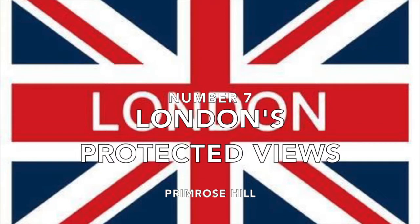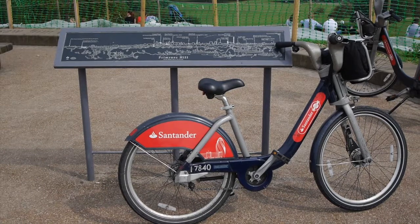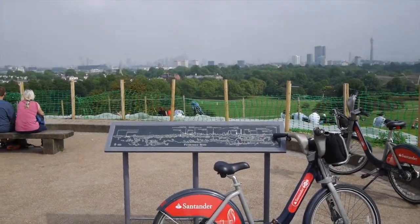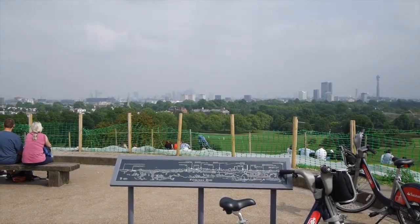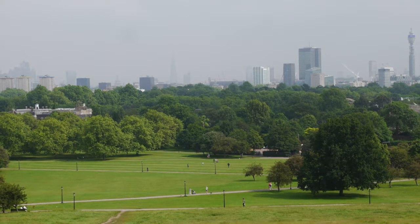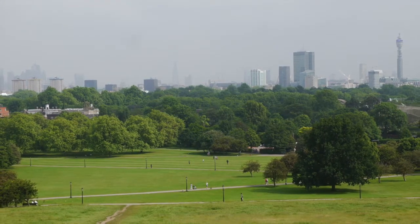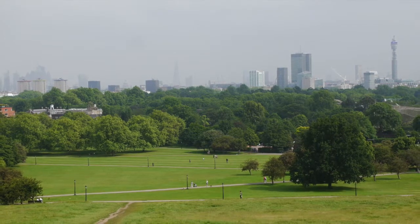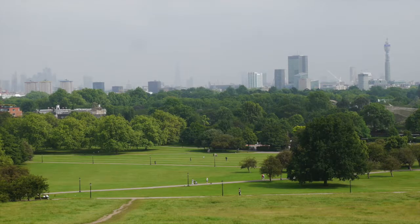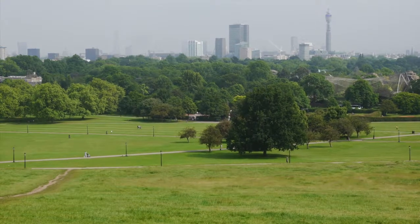Number 7. London's protected views, sightlines. You'll not have failed to notice that London is going vertical. St Paul's Cathedral, once by far and away the tallest building in London, is now dwarfed by high-rise developments surrounding it. No longer are the buildings built to a height no greater than a fireman's ladder. To stop the views of the cathedral being lost, planning regulations were amended to give clear views of the cathedral from a number of key points in London.